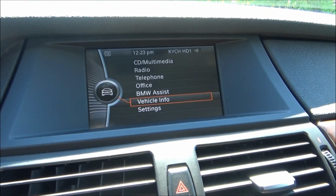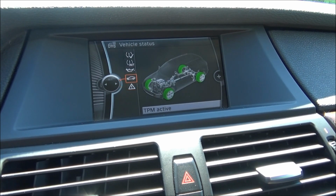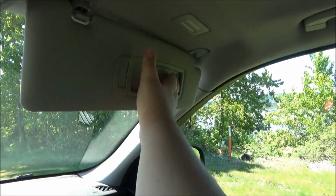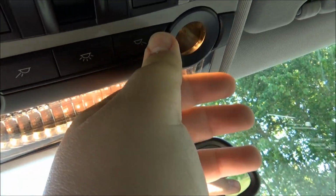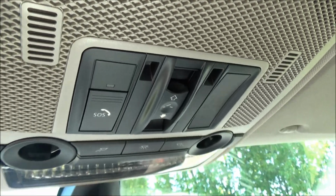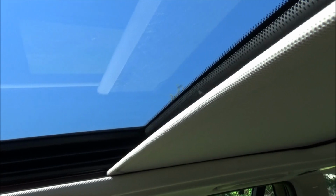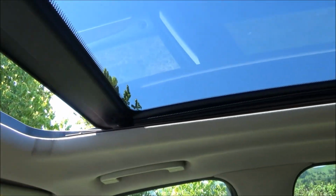I'm not going to go through the entire thing. Both sun visors do have vanity mirrors and lights. Overhead lighting, roadside assistance, passenger airbag indicator. Got the power control for your sunroof. And push it again to open the actual glass.